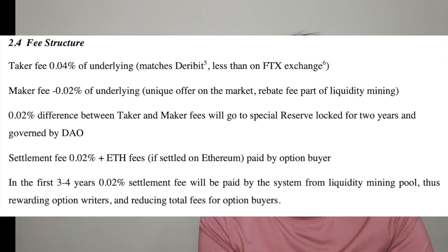The 0.02% fee difference between taker and maker will go to a special reserve pool locked for 2 years and governed by the DAO. And the settlement fee of 0.02% plus the Ethereum fee, if the settlement is based on the Ethereum network, will be paid by option buyers. In the first 3 or 4 years, the 0.02% settlement fee will be paid by the system from the liquidity mining pool, thus rewarding option writers and reducing total fees for option buyers. So basically, you can also do staking and liquidity farming on Hedget.